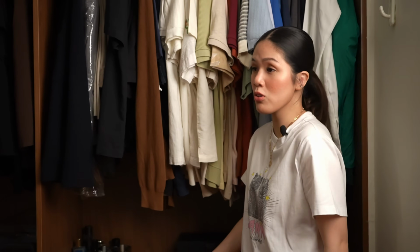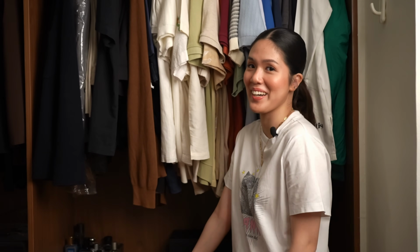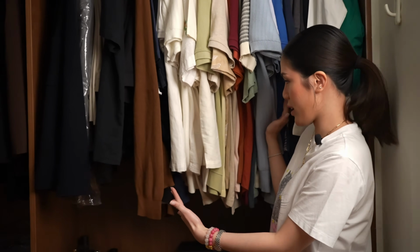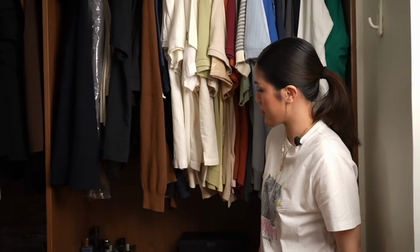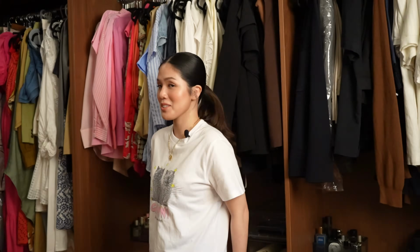Actually, the other day, I was like, the solution is, palit lang kaya ako ng bahay. Tapos magkita na lang tayo sa gabi. This is his little 1/8 or 1/6 naman part of the closet area. I think I'm being very generous now, actually. So yeah, let's get into the actual tour, starting with this area.